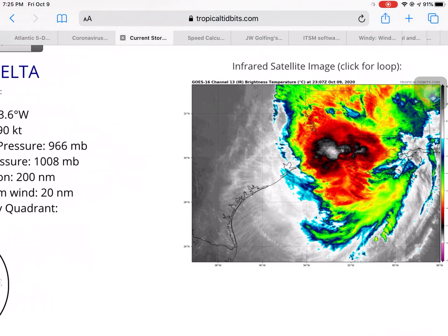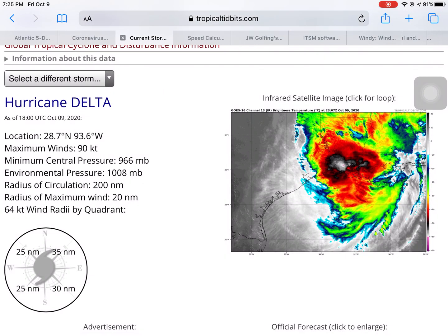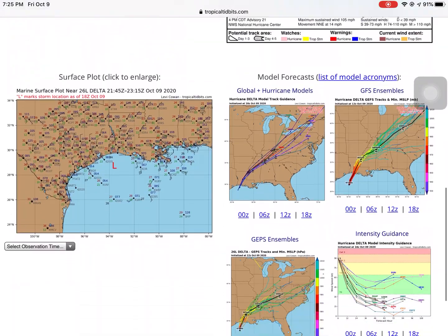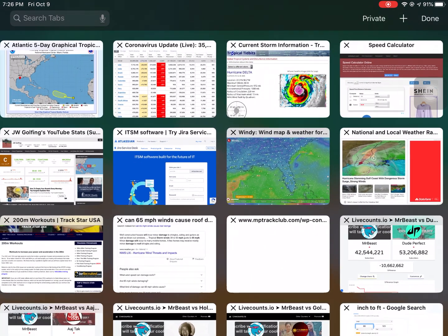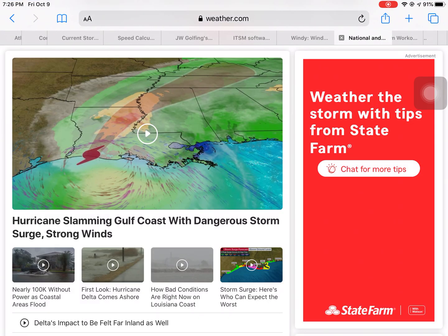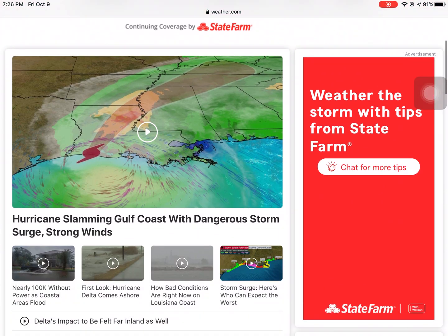Delta right now, the convection has already died down a lot, but just look at this. It already made landfall and it's already dumping a ton of rain. Check out the weather page right now. You can already see it's saying Delta making landfall.